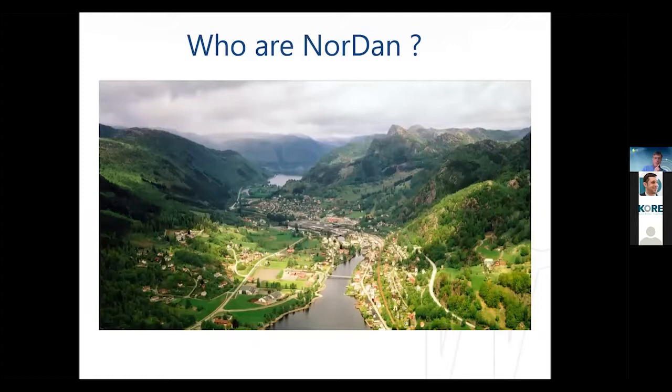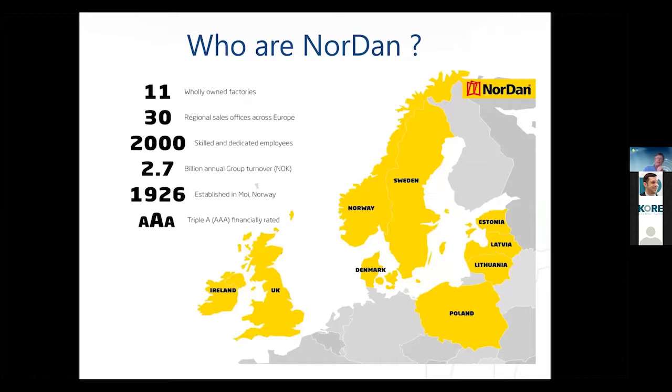Okay, the company is in the third generation of family ownership and management. Been in Ireland since 2003. We have about 50 employees here. That'll give you an indication there now, that next slide, where the company has 11 factories: Norway, Sweden, Denmark, Poland, and Lithuania, 2,000 odd employees. That turnover is in Norwegian kroner, that's a year or two old. It's approximately 290 million euros of turnover and AAA rated in terms of financial stability.